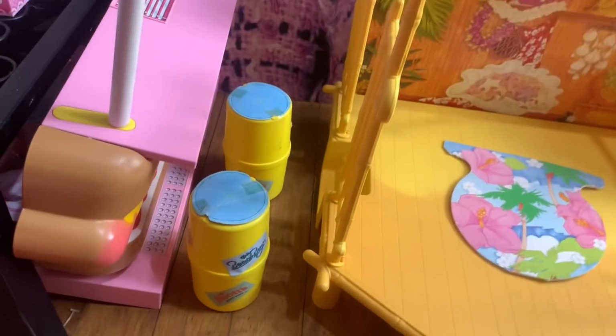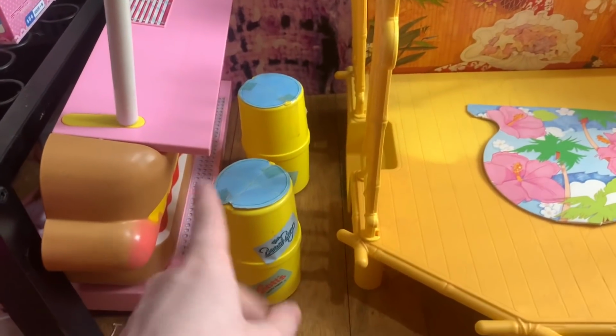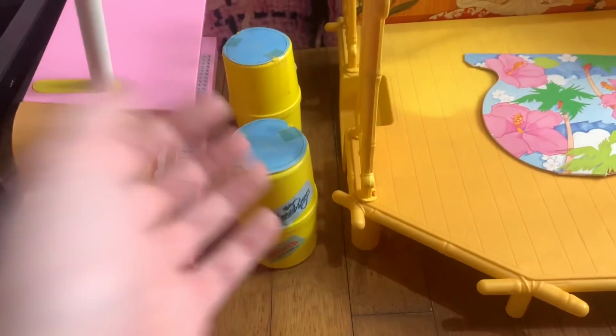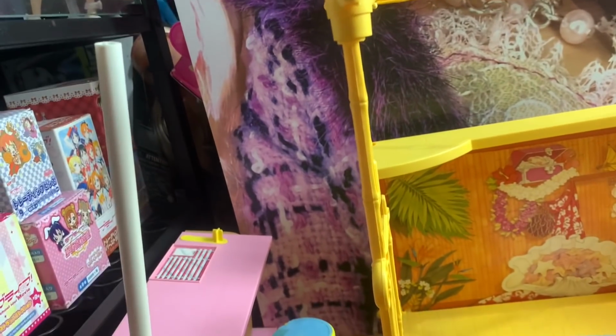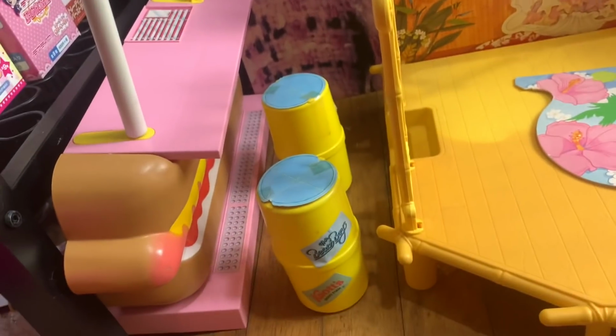All right, so some updates. First, these are actually chairs that go to this set. Really wasn't expecting that. The stickers actually go to it too, so I don't really know how Mattel got access to the Beach Boys, but that's cool. We're missing one of these poles to be able to attach a topper, and we're also missing the topper. So that's a big bummer, but it's fine. Maybe someday I will find it.